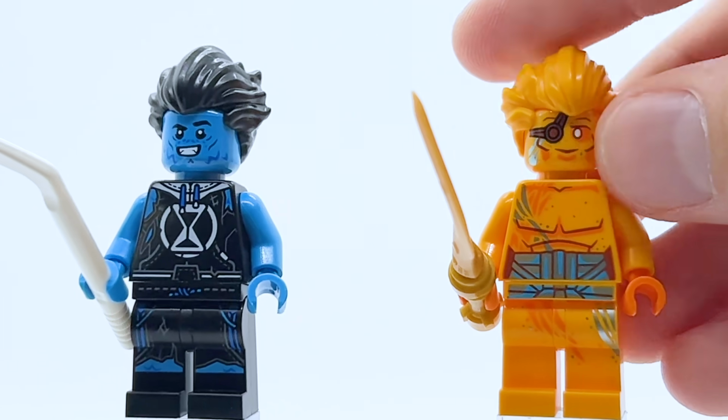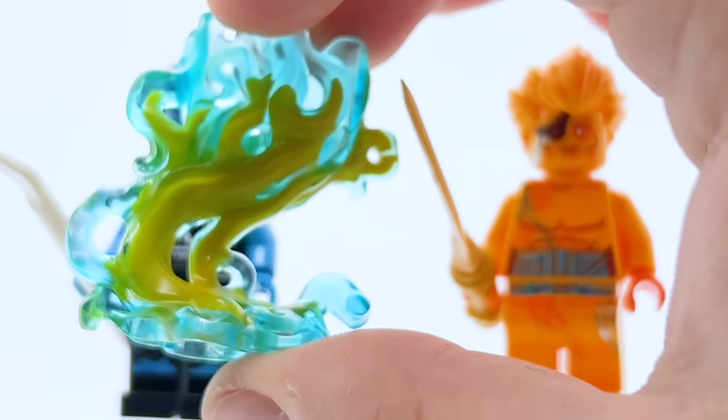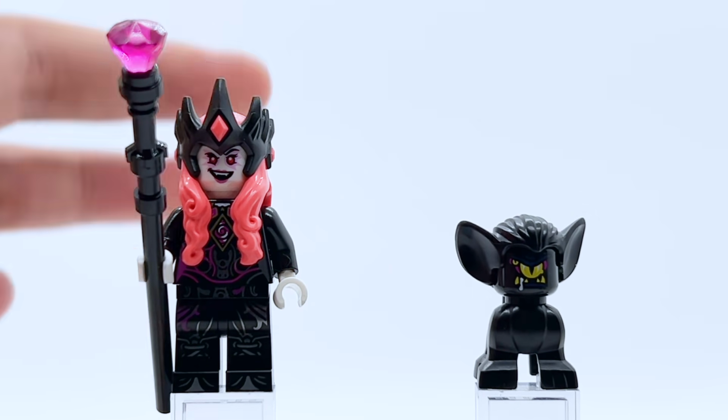So yeah, this is a really fantastic, really unique minifigure. The tail piece was just a letdown, but without that, he's still really great, so I'm still happy to get him, but I just really wish this was a bit better. And then here are the final two minifigures in this set. We have the Never Witch and we have Sneak.